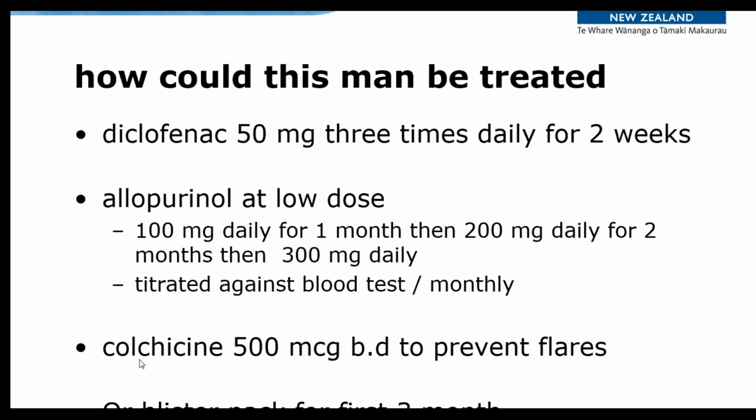So the other thing this person would need would be colchicine, 500 micrograms BD to prevent flares. Colchicine does cause diarrhea, but in this dose it doesn't cause diarrhea very often. You can go down to 1 tablet a day.